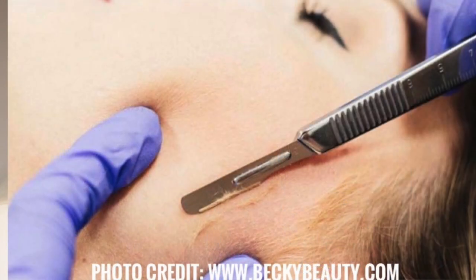I also do dermaplaning once a month. I get it done at Concept Medical. And Petra, their technician, takes a scalpel. I know that sounds scary, but she's really good and really gentle. She runs the scalpel gently over your entire face with the exception of the nose, and it removes any hair on your face, so any peach fuzz. And most importantly, it removes that layer of dead skin cells off your face.